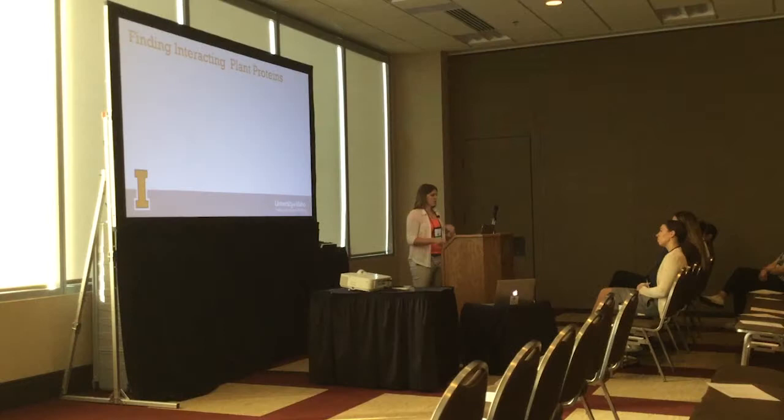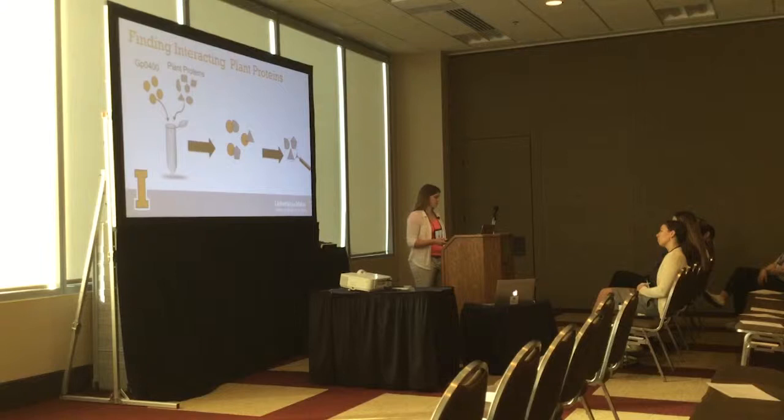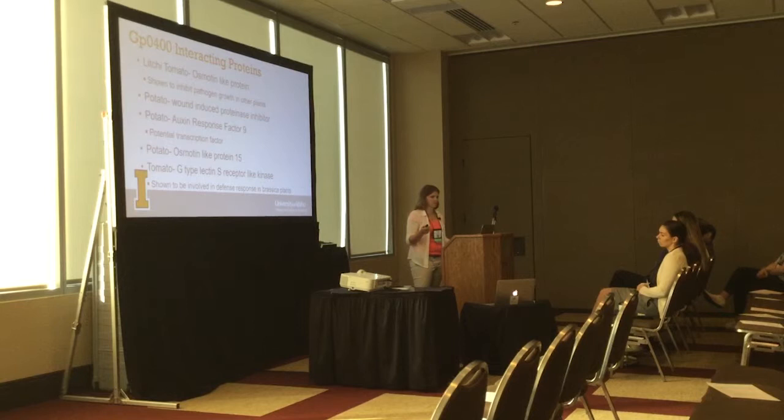So now that we're pretty sure that this is an effector, we now have to find what proteins does this interact with. So how we did that was we took isolated GP0400 protein and we mixed it with all of the proteins that we could extract from different plant species at that time and mixed them together in a tube. Then we selected for only proteins that would interact with GP0400, and then using special equipment, we were able to identify what those interacting proteins are. And here's a list of some of the proteins that we found that are of interest to us and we're doing further studies on now.